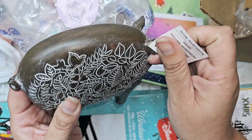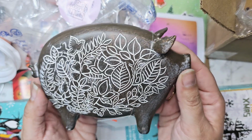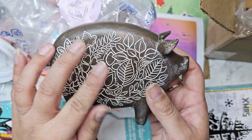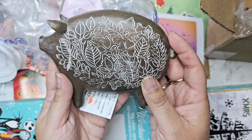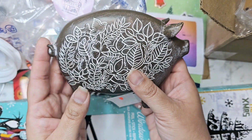But look at, oh my gosh, how stinking cute is this? We got a little piggy. How pretty with all the little floral and the leaves in there. Oh, this is gorgeous. Sunny Boy will be so, so excited.